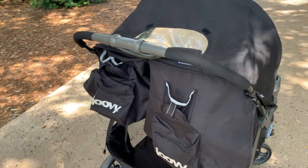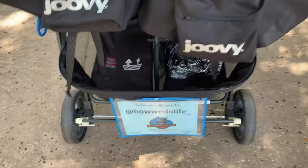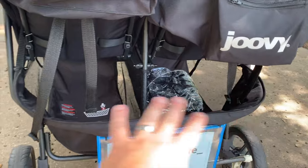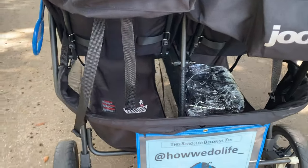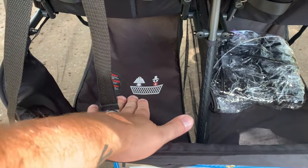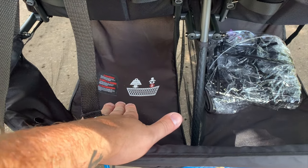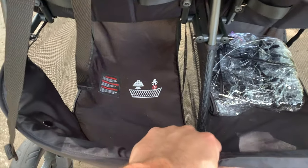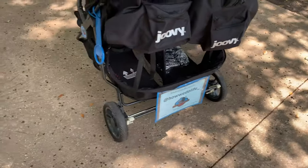One of the cool features that we love about this stroller is the huge basket. Since it is separated in the middle for the two seats, you do kind of have two separate baskets here. There is a weight limit, and obviously it does say don't put your children in here, if that wasn't already obvious enough. We put a little bit more than 5 pounds of weight in here, and the stroller handled it just fine. Obviously, we like to advise everyone to adhere to the actual stroller instructions, but this stroller handled everything we threw at it for a couple of days at the parks.